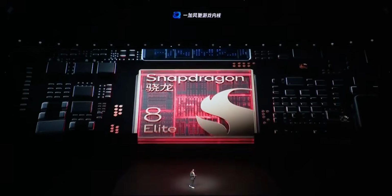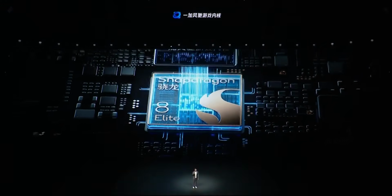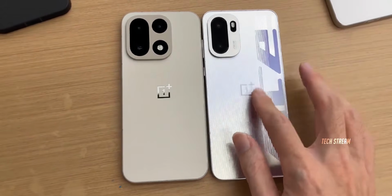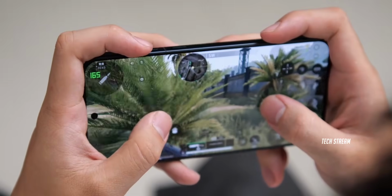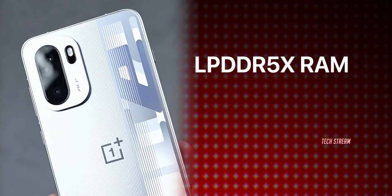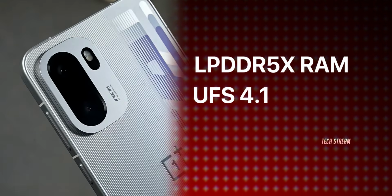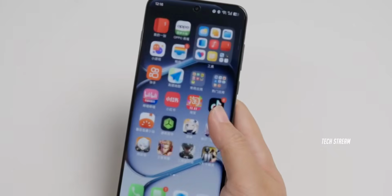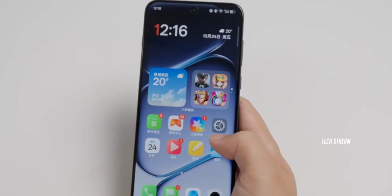And here is where it gets spicy. Snapdragon 8 Elite, not the 8 Gen 5 we heard before. The absolute latest flagship processor. You are getting the same chip used in the Galaxy S25 Ultra, paired with LPDDR5X RAM and UFS 4.1 storage. That means gaming, multitasking, AI features, this phone can handle it smoothly.